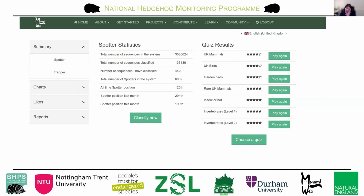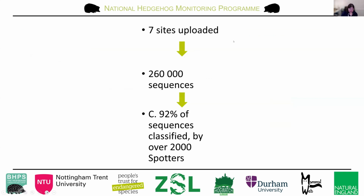There's also a quiz as well. Those are the quiz results. If you go up to the learn menu at the top there, you can do various different quizzes.